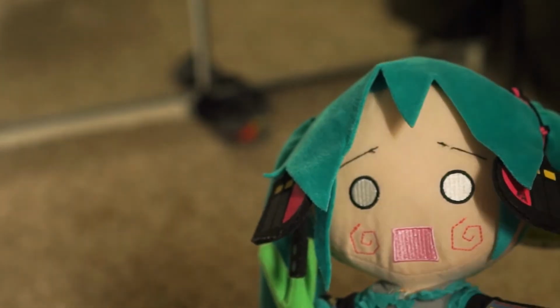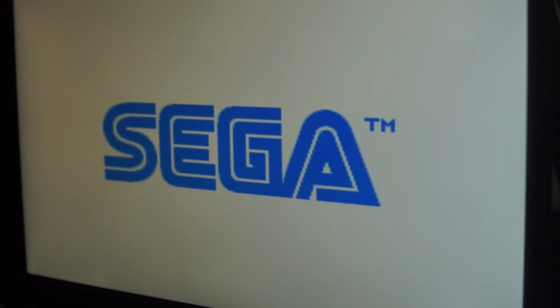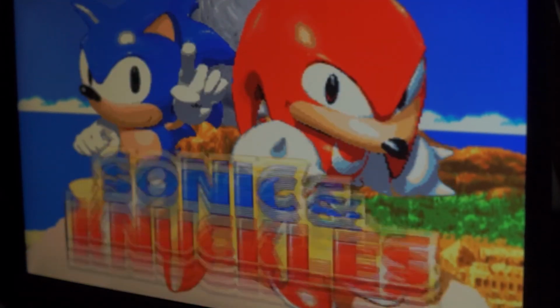Well, Miku, as you can see, I have stacked 15 Sonic & Knuckles cartridges on top of each other, so I do believe that it is within my power to declare that this is the number one cartridge to rule them all. Now, let's see what you get when you stack 15 Sonic & Knuckles cartridges together. Believe it or not, it's still just Sonic & Knuckles.